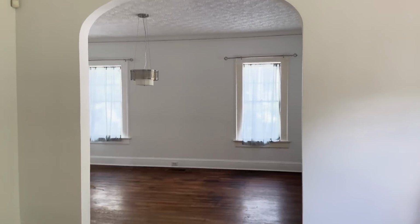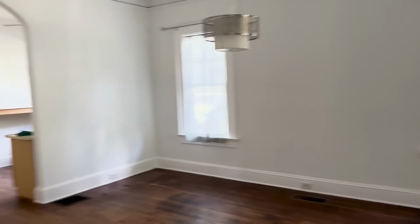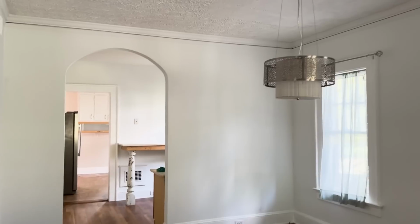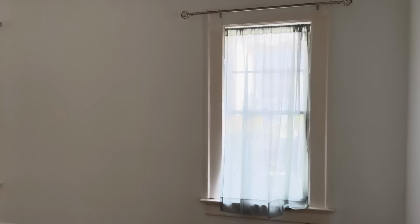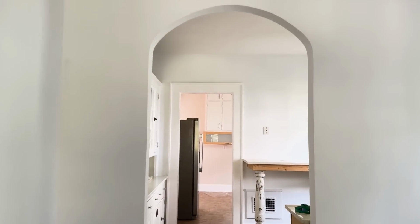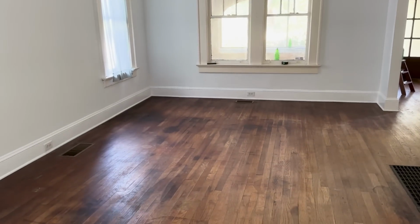And then the dining room. Quite big, and they left this hideous light, and those hideous fixtures, we have to get rid of all of that. I love all the arches, they're so sweet. So this is the dining room. It's quite big, which is nice.